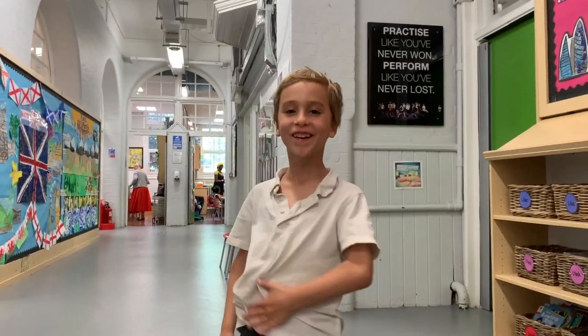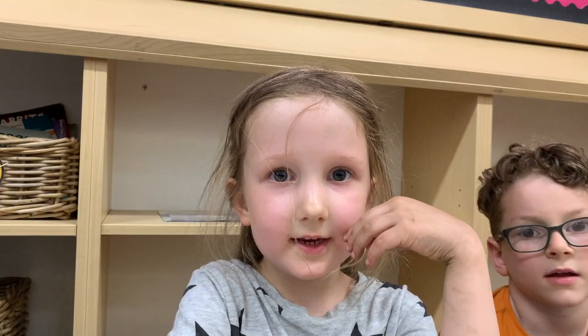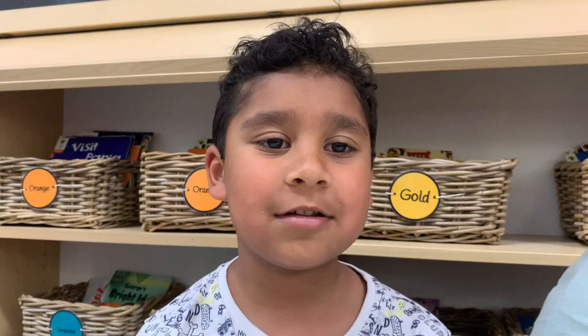In year one, our topic is all about our country. We started our topic with the day exploring countries. Each class has one of the countries. I liked Northern Ireland best. We got to eat potatoes. Crisps. We live in England, which is part of the UK.